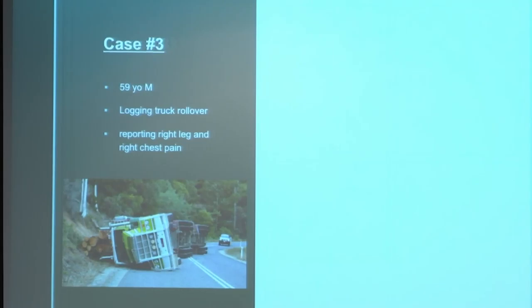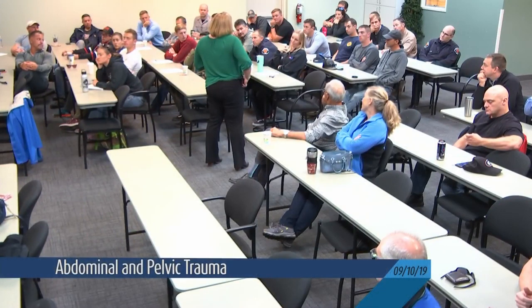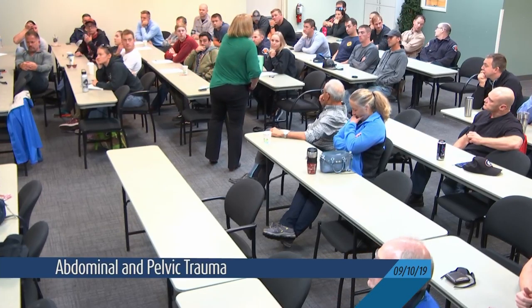So what are you concerned about? This guy took 30 minutes just to get him out of the truck. The truck was so smashed, and all he cares about is his right leg, which is common, right? It's a distracting injury. So your job is to not be distracted. What are you concerned about? Well, obviously, his spine, and thoracic spine. If he's having chest pain, it could be anything, right? So these are the guys you have to be a little bit more careful with.